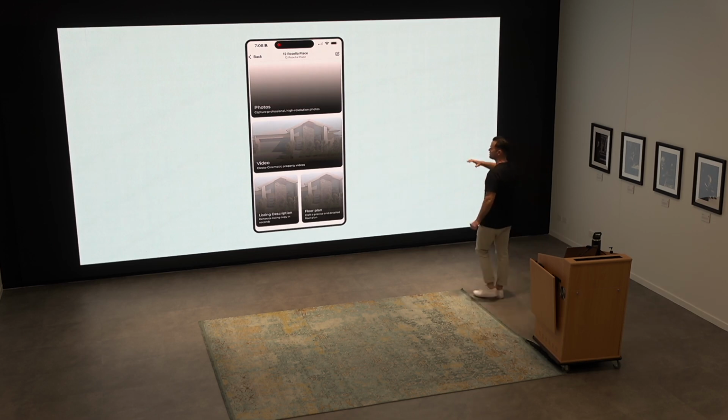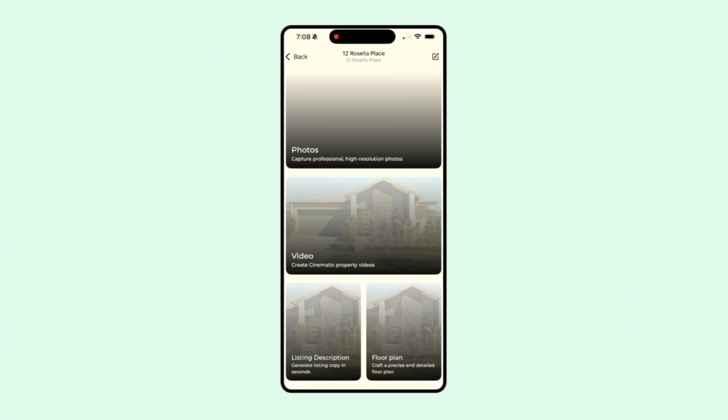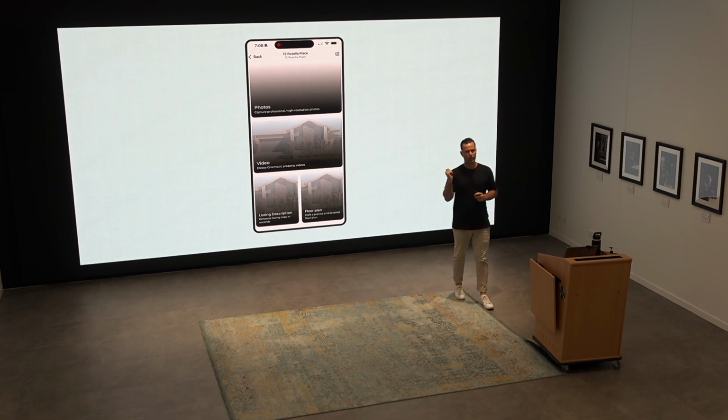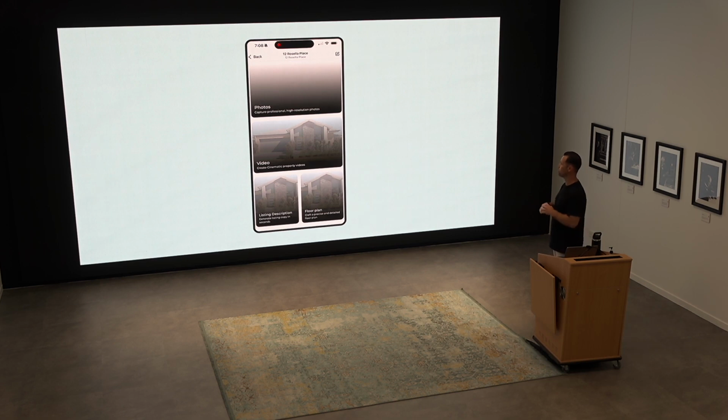You'll see here, this is now built out all your modules for creating your project, for shooting your property. So you've got photos, video, floor plan, your listing description. You can move through this at any sort of speed. If you get called away from a property, they will save in the app. They won't go anywhere. So there's no urgency to try and get it all done in a hurry and then run off. If you don't get to it, you can come back. They'll be there a month later, 6 months later. There's no issue behind that.